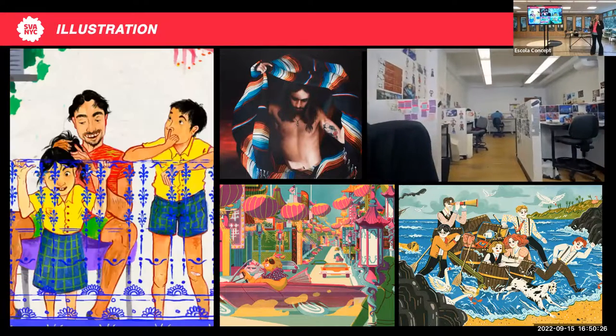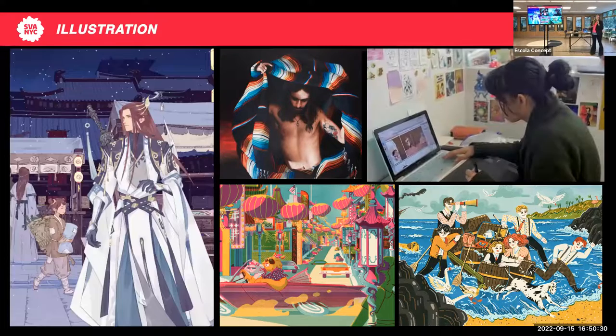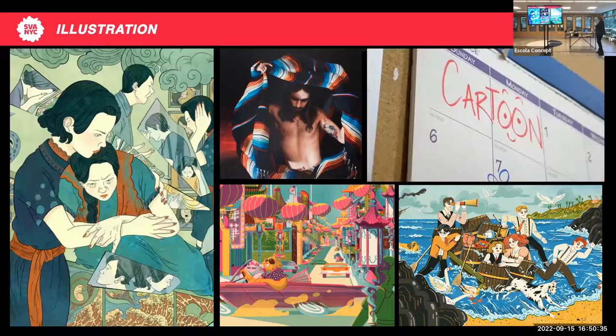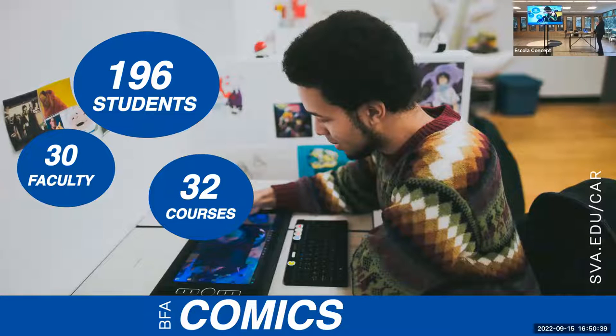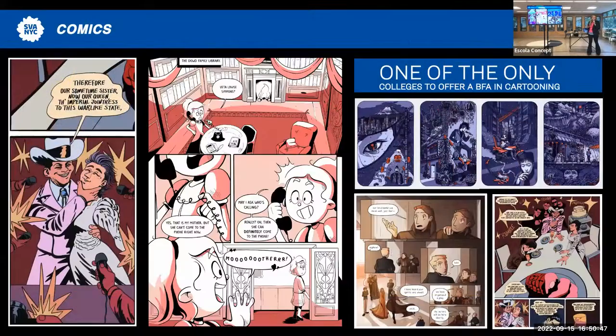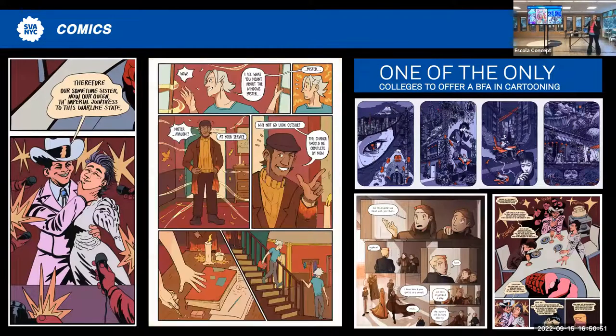What else? I always tell students that illustration is like a freelance career. You don't work for one client. You build your portfolio of clients during your life, and you work with them along your journey as an illustrator. The main difference between comics and illustration is that comics is more about character development and storytelling.